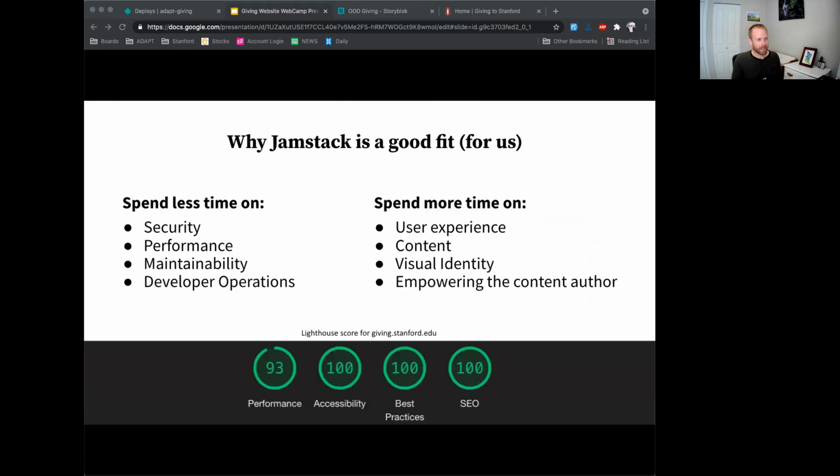Why is the Jamstack a good fit for us? We talked about some of the values earlier, like being fast, but there are also some values for us selfishly as developers that we like to have as well. So we spend less time on things like security or worrying about performance tuning or maintenance and developer operations. We can spend way more time on things like the user experience and making things look good and empowering the content author to have options.